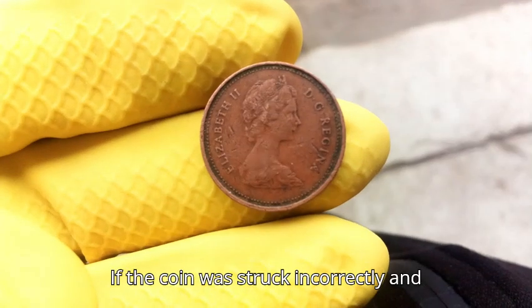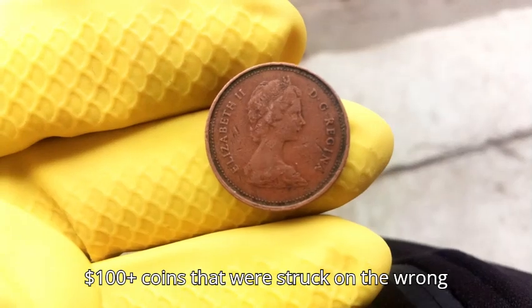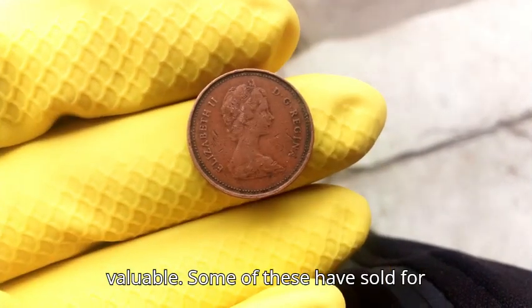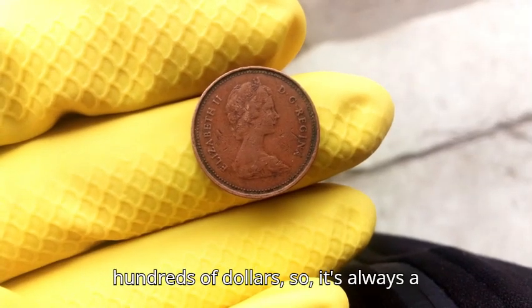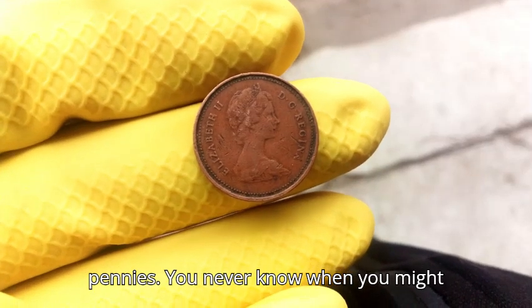If the coin was struck incorrectly and appears misaligned, it could fetch $20 to $100 plus. Coins that were struck on the wrong metal or have missing parts can be very valuable. Some of these have sold for hundreds of dollars, so it's always a good idea to carefully check your pennies. You never know when you might have a rare one.